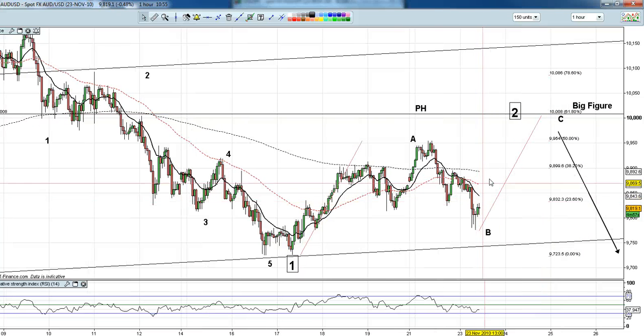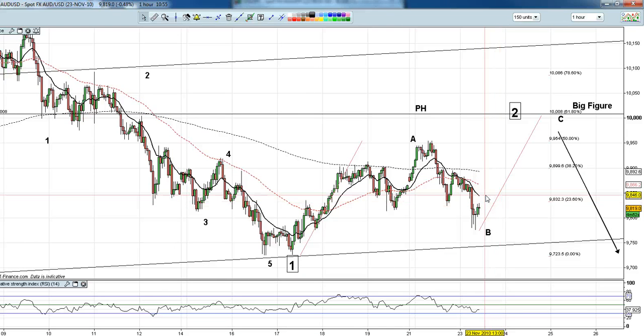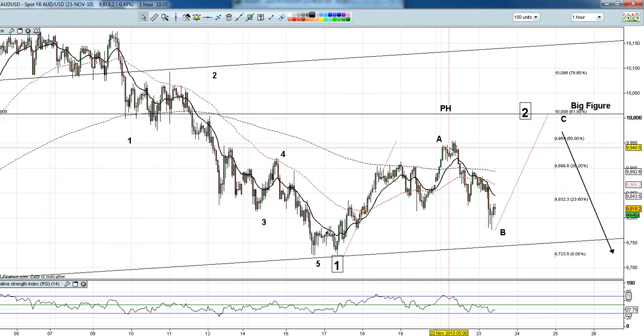It's yet to be confirmed. We need to see really a higher low. I'd like it to target here this morning, 98.46, and then just pull off slightly, and then rally up towards that 10,000 big figure. And the reason why I think this is going to unfold was, again, I've got a potential wedge formation, which I'm expecting to break to the downside, but not yet.